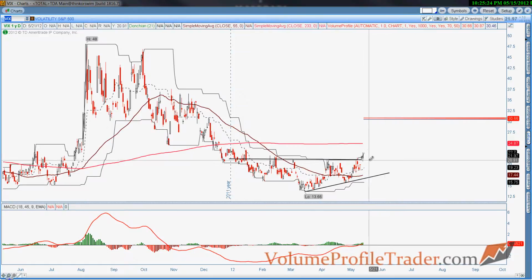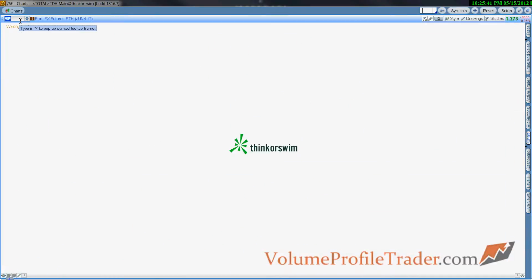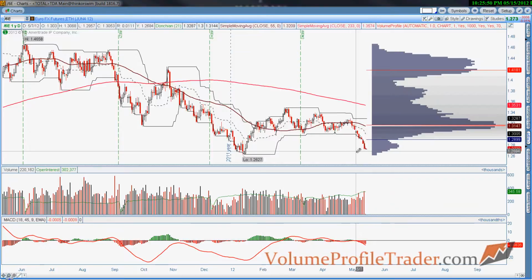The volatility index, the VIX, just showing how it's breaking out. Again, something that you don't want to be long is the stock market right now. The dollar continues to move higher. This is something you want to be long right now. The euro, this is something you want to be short right now. It continues to break lower, and just let it keep going. Net short the market, net short euros, long dollars.